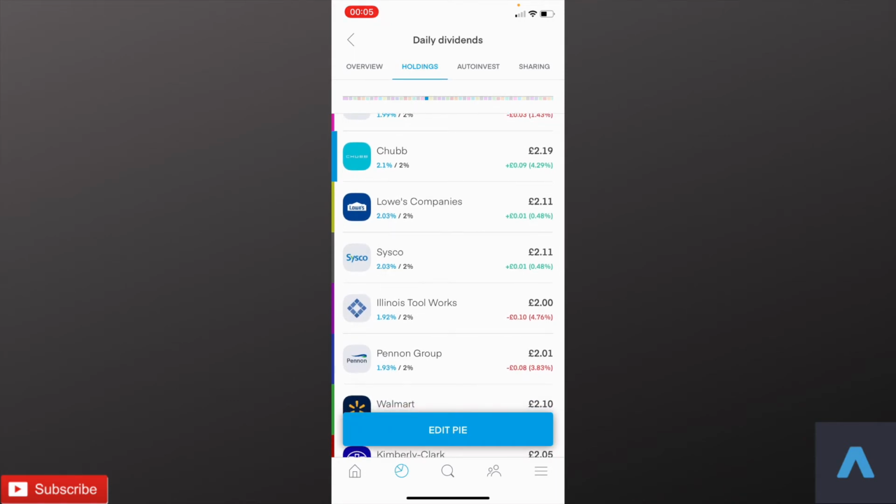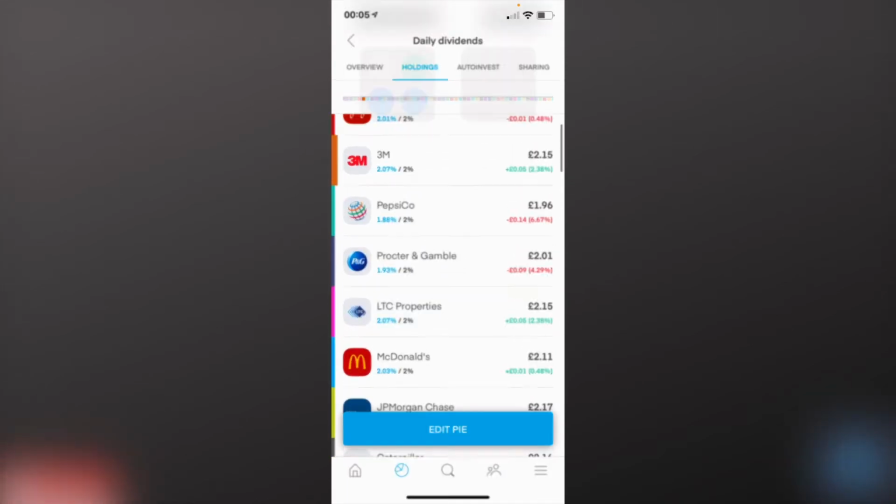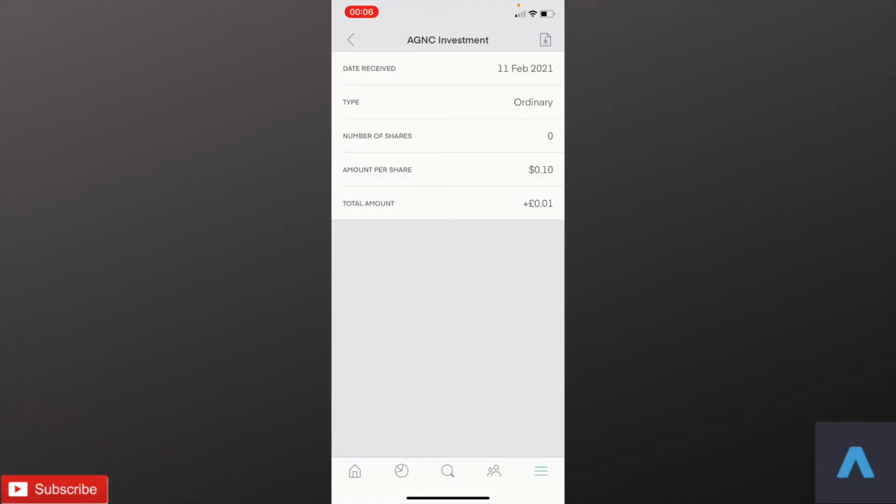Right, let's hop on to my dividend payments for this week and see how much we got in dividends. So last week we actually got only one dividend. This dividend was for AGNC Investment, and it was paid on the 11th of Feb. It was an ordinary dividend, and it was 1 penny or £0.01. They paid a dividend of 10 cents a share, and we have far less than one share, so we got, like I said, 1 penny.